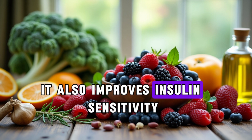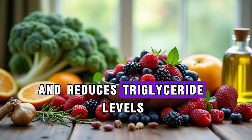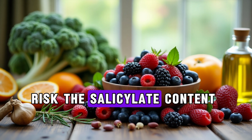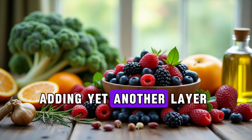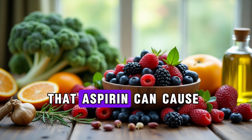It also improves insulin sensitivity, lowers fasting blood glucose, and reduces triglyceride levels, all of which are important in mitigating cardiovascular risk. The salicylate content in cinnamon contributes to its blood-thinning effects, adding yet another layer of cardiovascular support without the gastrointestinal irritation that aspirin can cause.